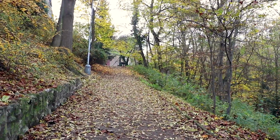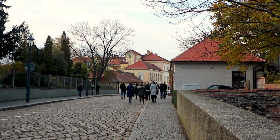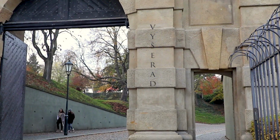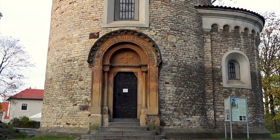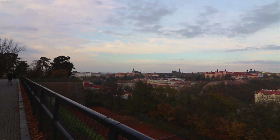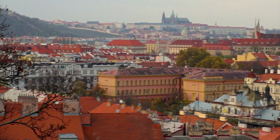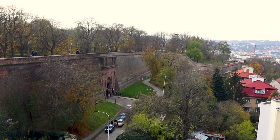Walk into a more natural part of the city. Perfect for avoiding the larger crowds. Here we come, Vyšehrad, where the religious sites are almost as incredible as the views. Soak up the scenery as you take a stroll through what some might confuse for a simple park on a fortress.